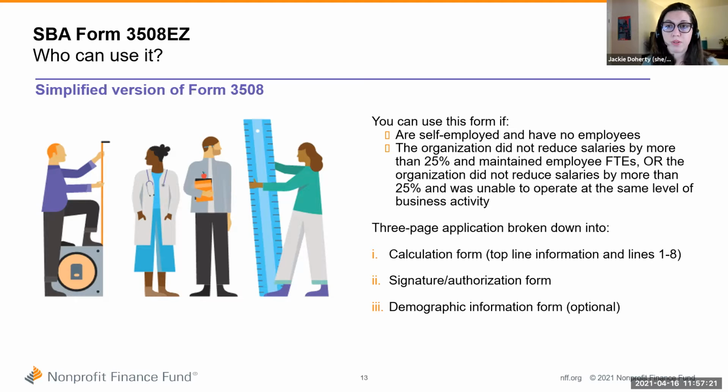But if you're someone who can't point to a health order or a labor department order, then it may or may not work for you. You should talk to a lender about that. But it does require that you do a little bit of math, but it is, I have the form in front of me.